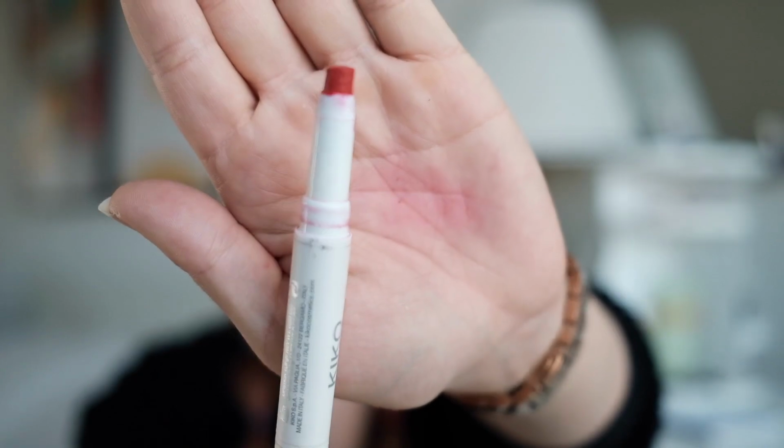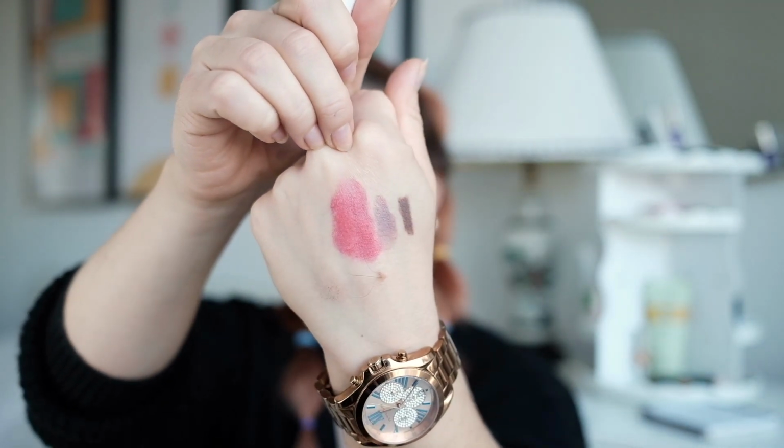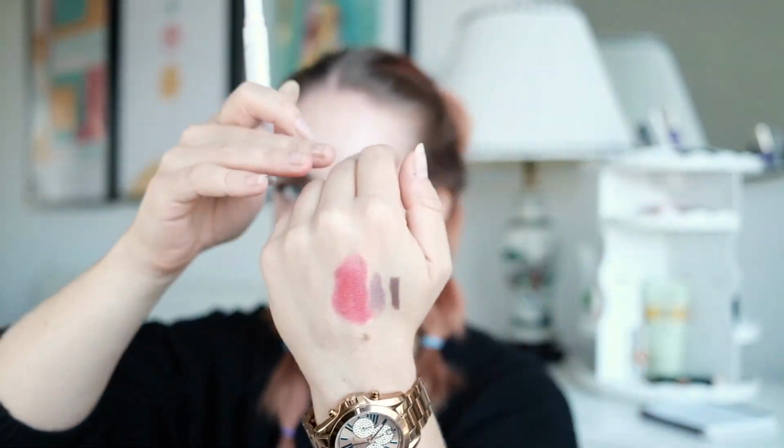Let's start with the one that I use as blush. This is from Kiko. It is the Kiko Double Match Lipstick and Lip Liner. And this is what we've got left. So it's not a ton, but this product is so pigmented. I put it on the back of my hand and then I sort of rubbed it out because I was worried that it would touch something and smear everywhere.